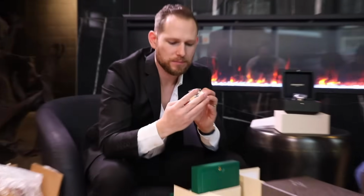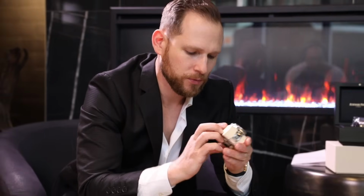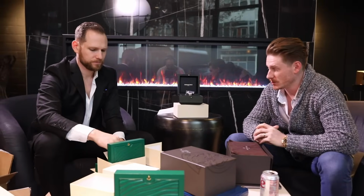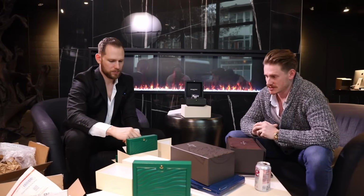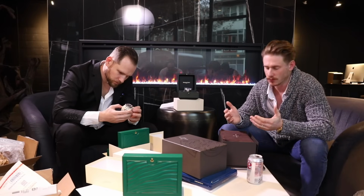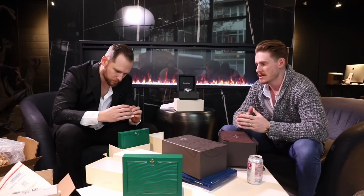This watch still has some stickers on it. No, it's brand new. Brand new? Yeah, it's brand new with a lot of stickers. Is it 2023? No, it's a 2020. 2020 new card. So yes, there's talks about there being discontinuation of this, and that has driven prices up a little bit, but not so drastically. I think that they're not going to discontinue.